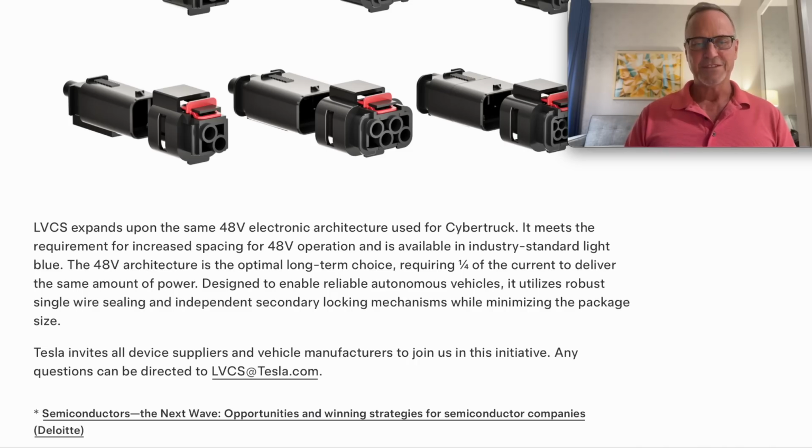And then Tesla finishes up by saying, designed to enable reliable autonomous vehicles. Interesting. It utilizes robust single wire sealing and independent secondary locking mechanisms while minimizing the package size. And then of course Tesla says, we invite all device suppliers and vehicle manufacturers to join us in this initiative.